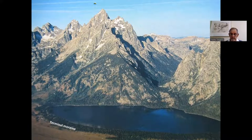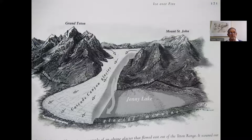of the glacier. And there's an idea of it there with Grand Teton, the very view that we were looking at a moment ago, Teton Fault in front of it, causing subsidence in the region from which this drawing is done, a terminal moraine giving a more or less semicircular barrier, which has blocked off the drainage and left you with the Jenny Lake.